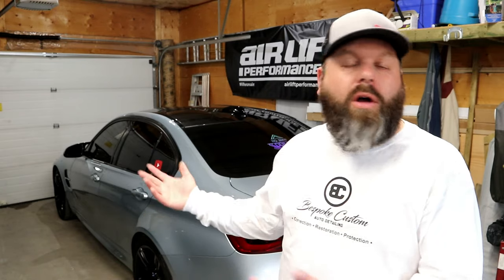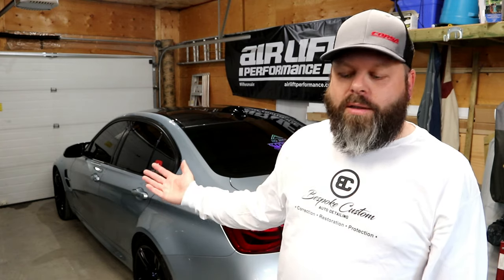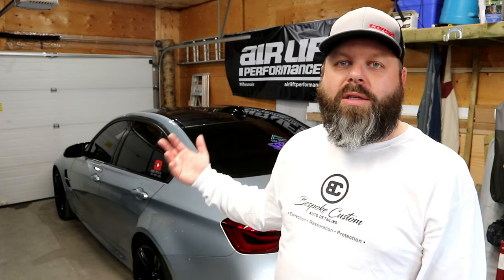So there you have it. There's my 2018 BMW M3. A little bit more in-depth detail on the spec and the model and what all came with my BMW. I'm super happy with it so far. I've been driving it consistently to and from work, and it's just a beast. It's so much fun. It's a great driver's car, and I truly, truly am impressed.